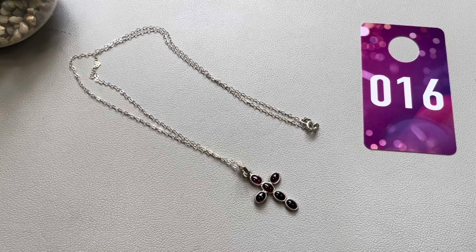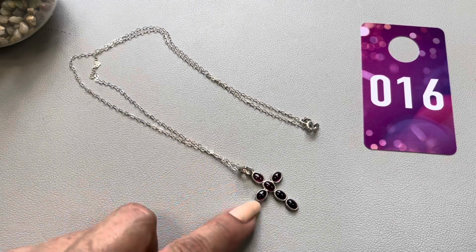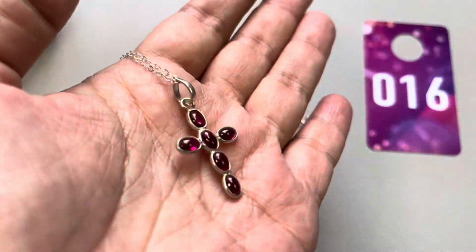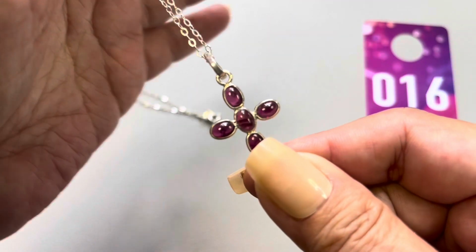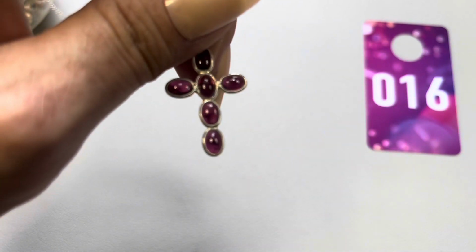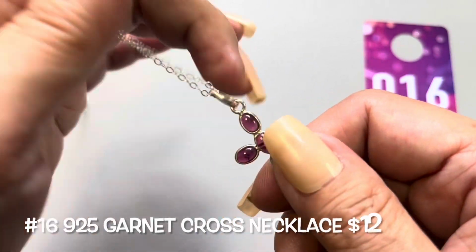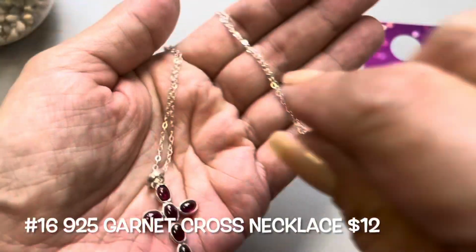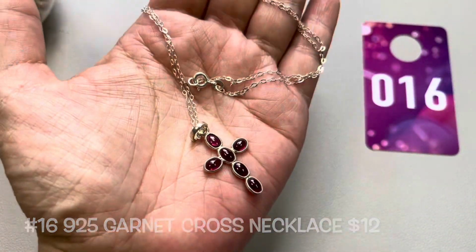Number 16 is a sterling silver garnet cross. The chain is 22 inches long. It is new. That's what it looks like. It is all open back. It's more like a purplish garnet. Tiny little oval cabochons. There's the bail. It's on a brand new chain. It has a spring ring clasp. This will be number 16.